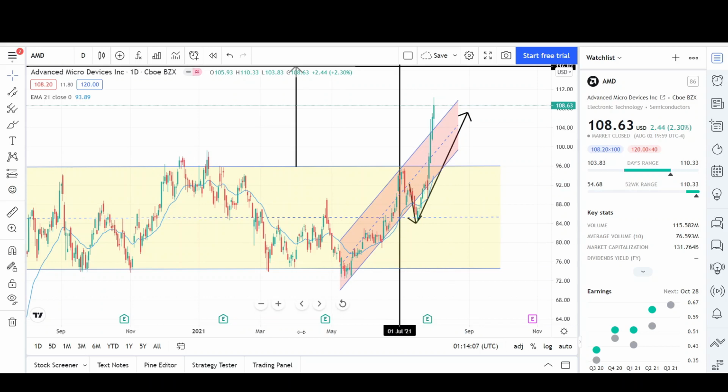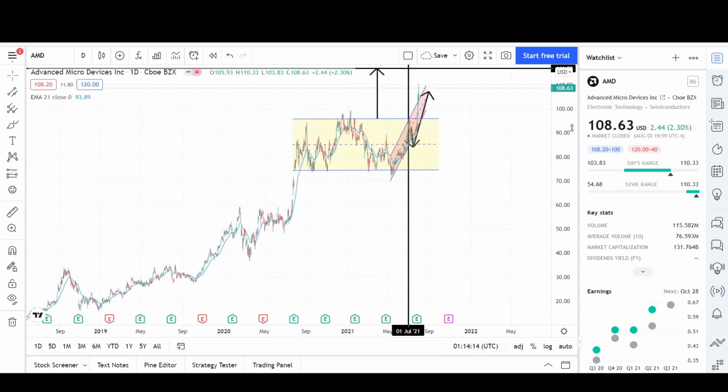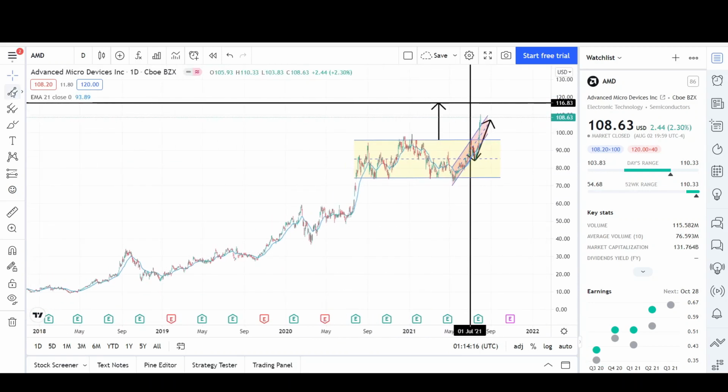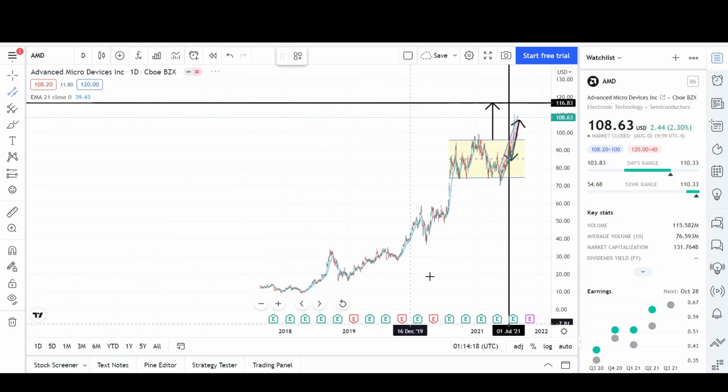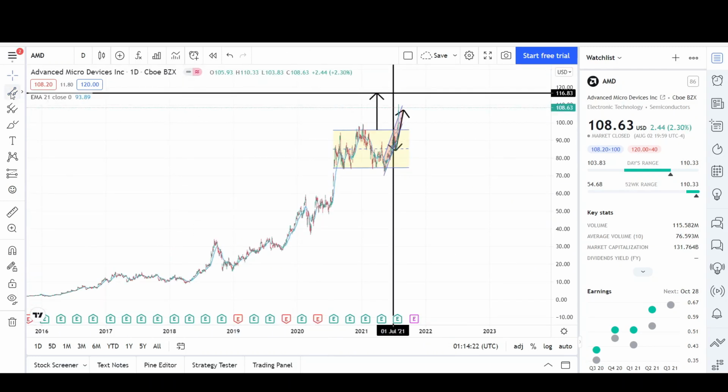So the long-term pattern for AMD is this uptrend channel I see. Let me go ahead and show you guys in a second. So I zoomed out right there, and it looks like AMD is respecting this channel right here.